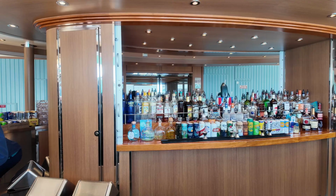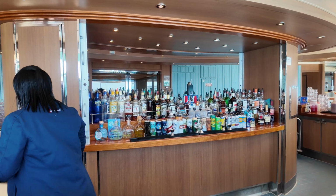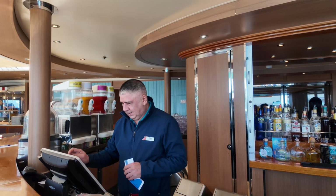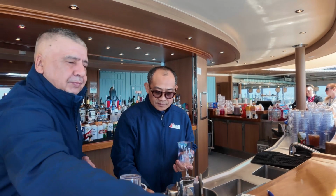It's drink time! This is the bar at the very back of the ship, near the aft pool. It is a hub of activity during the day. On a sea day, you're lucky if you can get a spot, but it was a port day, so we have plenty of seating here.